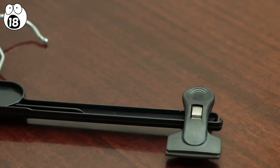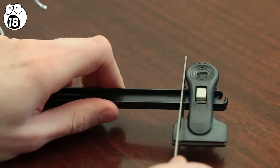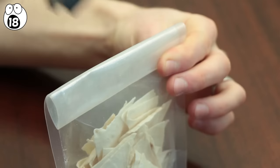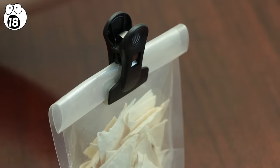The tabs from pants hangers can be reused as bag clips. Just cut off the two clip parts from the hanger and use them to keep your snacks from getting stale. Bag clips in a snap.